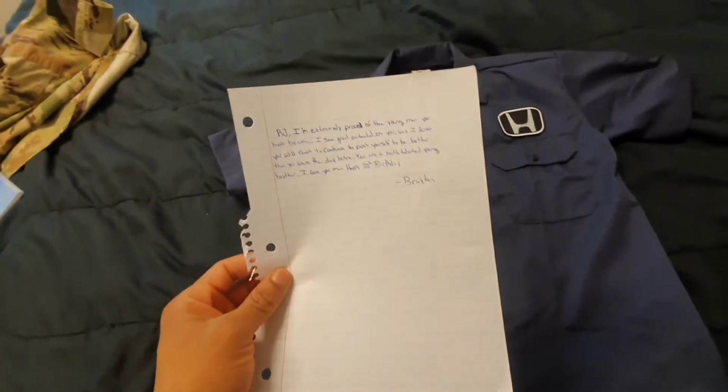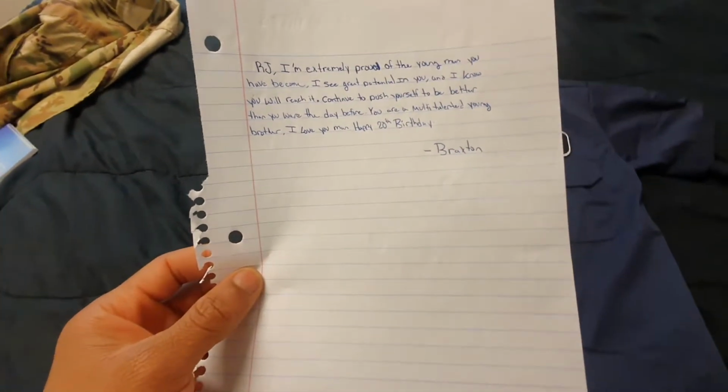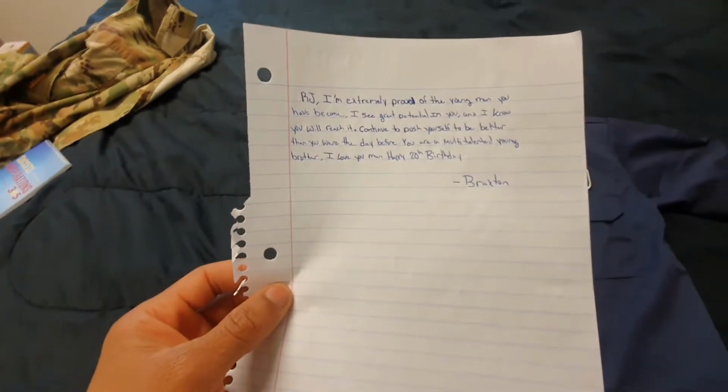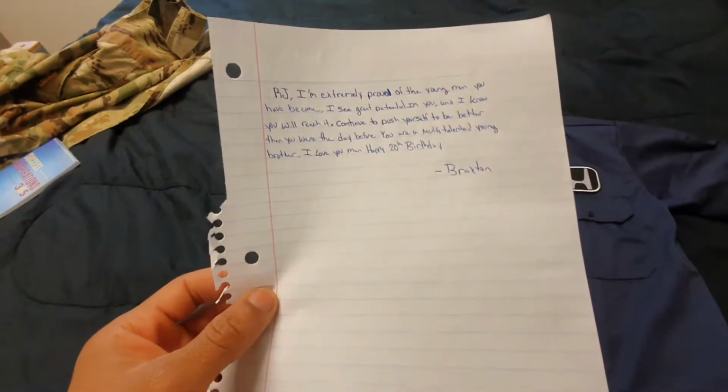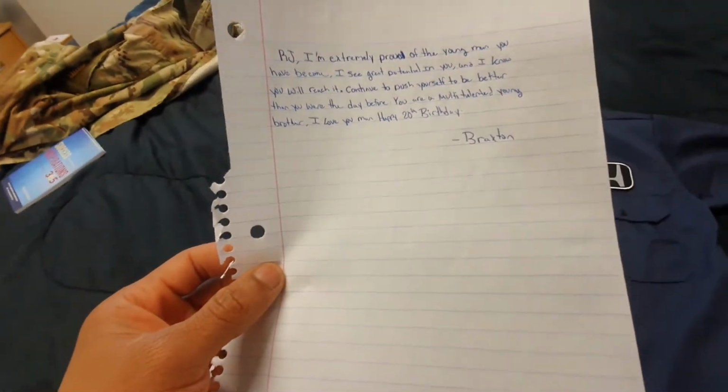I also got this little letter I'm going to include. It says, RJ, I'm extremely proud of the young man you have become. I see great potential in you, and I know you will reach it. Continue to push yourself to be better than you were the day before. You are a multi-talented young brother. I love you, man. Happy 20th birthday from Braxton.